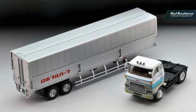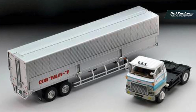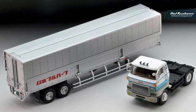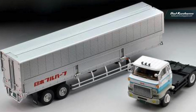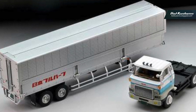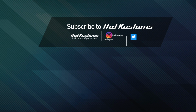Always remember, TLV is only a one-time production run. That's why it's called Tomica Limited. It will not be rerun or reproduced, unlike the Tomica mainline series. So once you miss that, the price is just going to skyrocket. So if you see any pre-order for the TLV, especially the RX7, please do go ahead. And this is definitely a must buy.